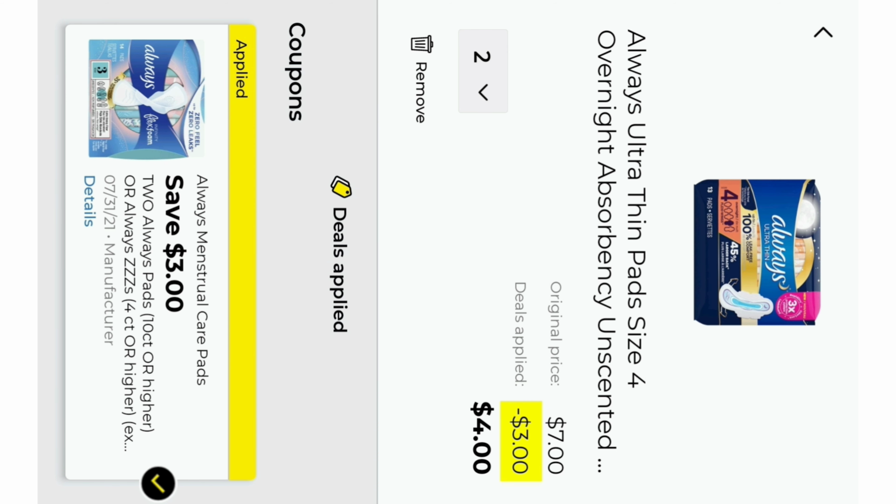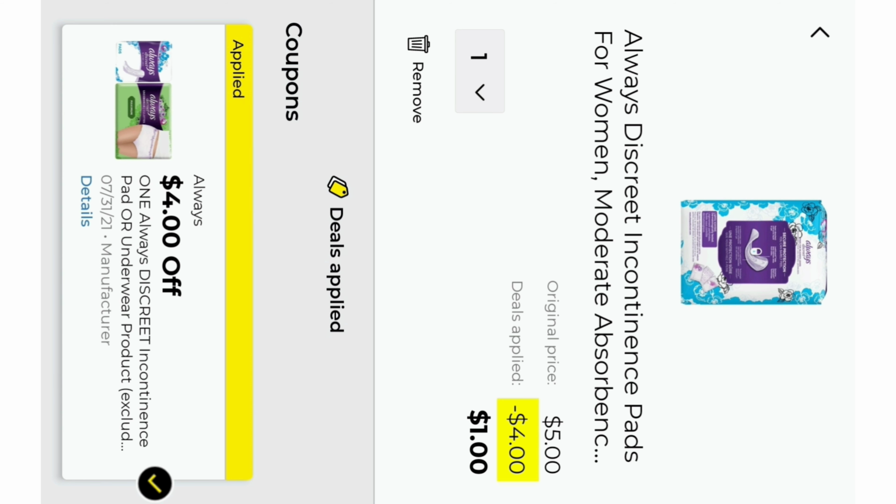Next, we have the Always Ultra Thin Pads, any size that you want. Overnight absorbency, unscented. For two packs of them, it is $7. So they are $3.50 each. We have a $3 off coupon. So for two of those, you will pay $4 or $2 per pack. Then we have the Always Discreet Incontinence Pads for women. Moderate absorbency. They are $5 for a pack of them. And we have a $4 off coupon, making this pack of Always Discreet Pads only $1. This is going to be great to throw in a 5 off 25.